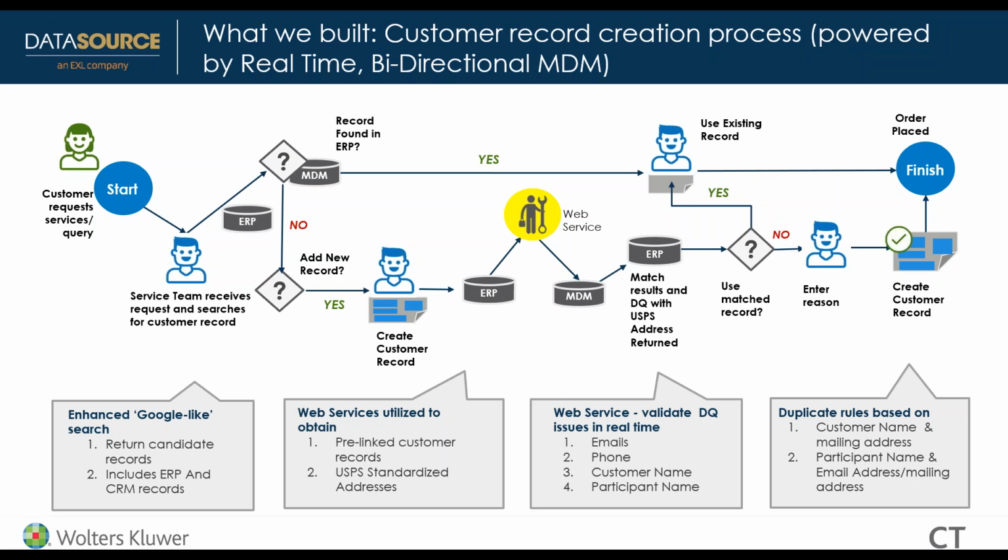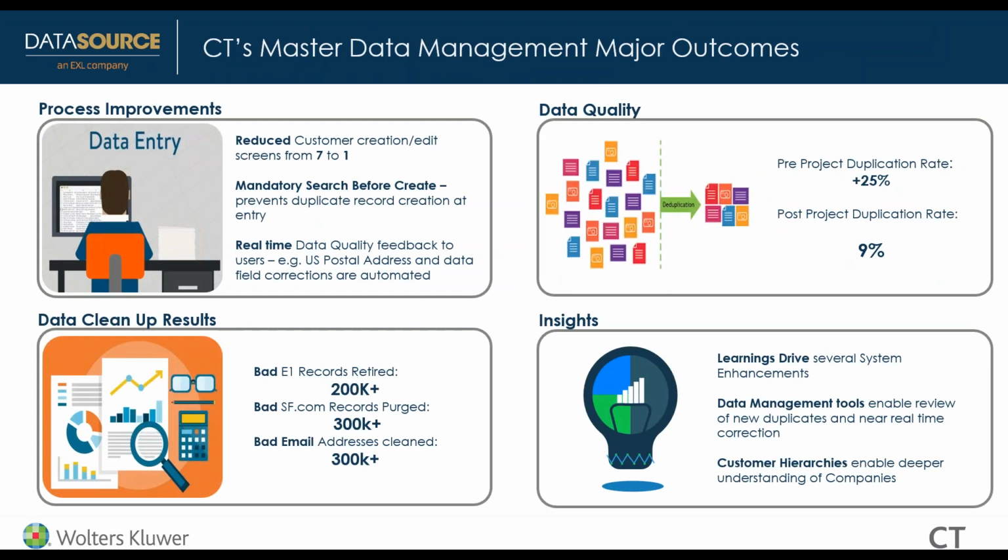Yeah, I appreciate you saying that, John. So what was the outcome of this project? What did you achieve? It's all about outcomes, and at the end of the day, you have to show you delivered something.